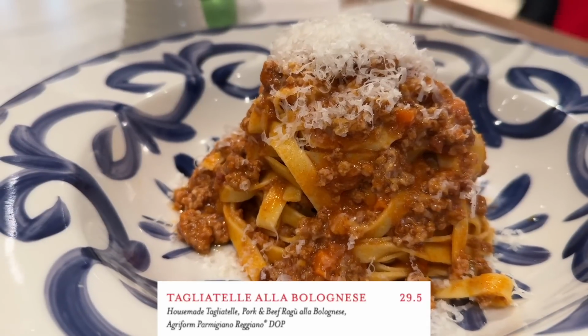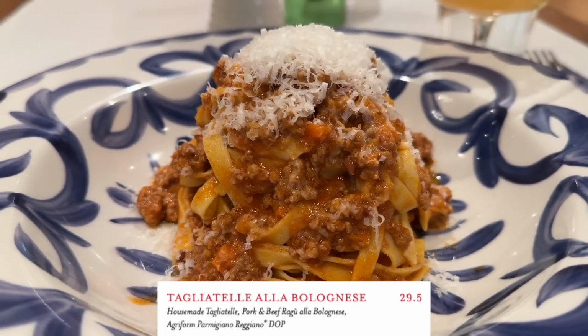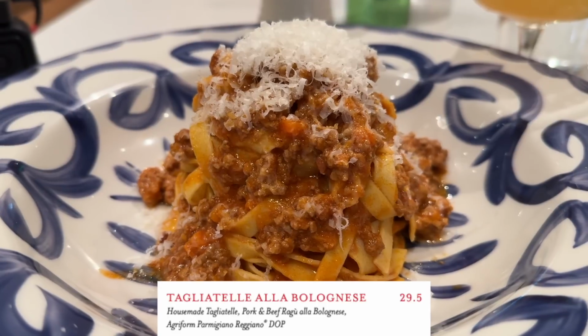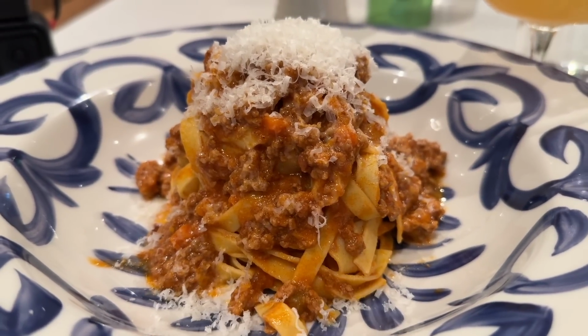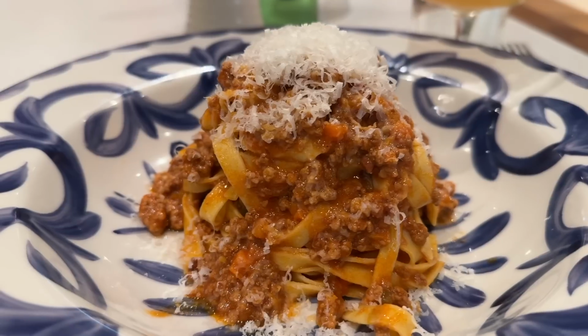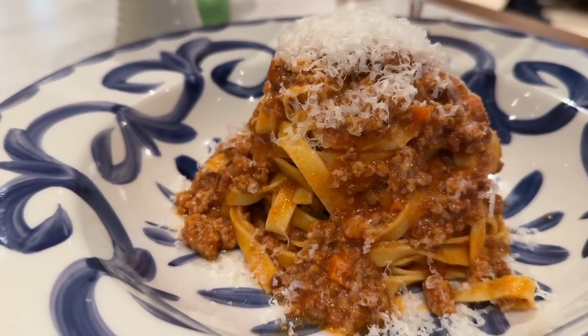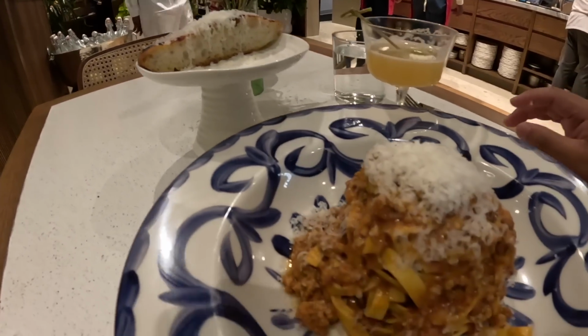All right, we just got our main entree, the Bolognese. This is a meat-based kind of pasta. I've tried this in other places, so good thing is I can compare it to what I've had before. But just give you guys a quick view of it. It does have more of that shaved cheese on top that we saw on our appetizer. So let's go ahead and dig in.